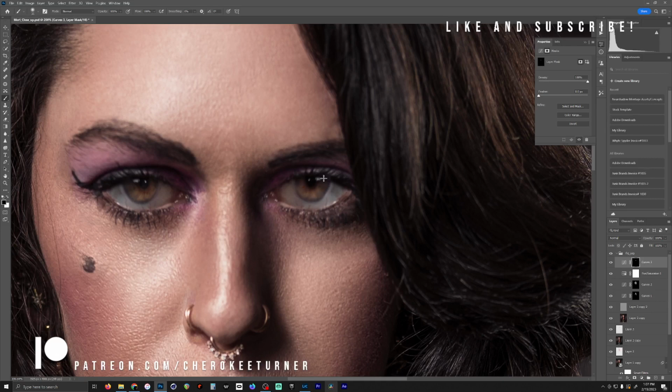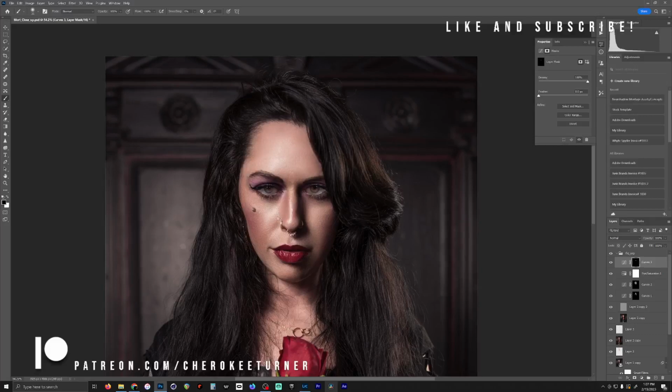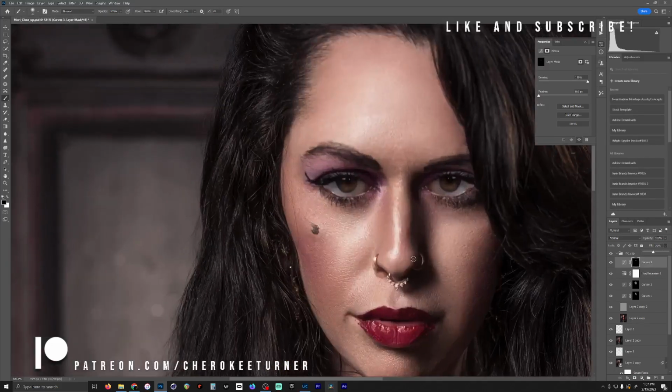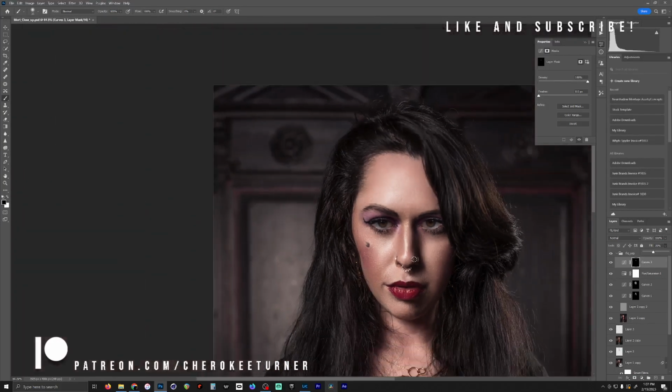So there's that, and you can actually see a contact lens in there. That's funny. Pull that down here. All right, so obviously I do not like that, but I do like that. That is more my speed right there. Cool.